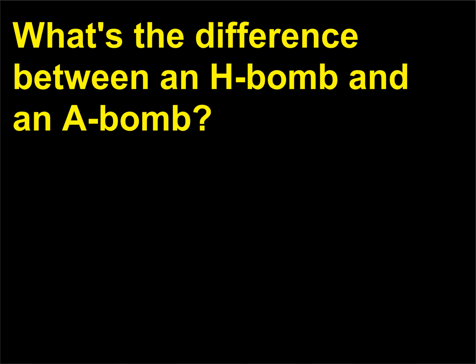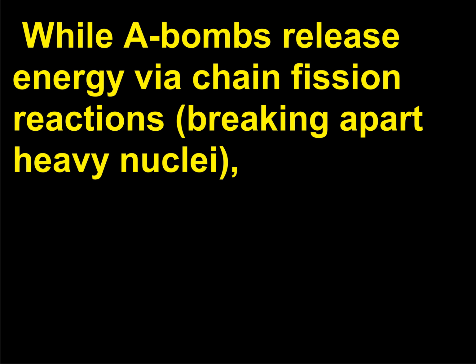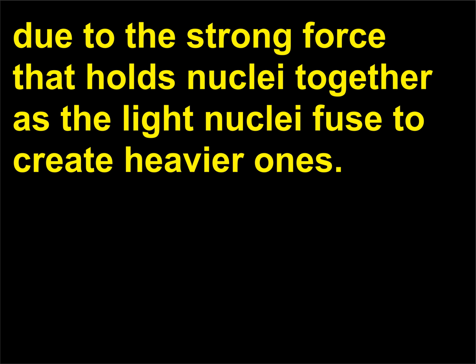What's the difference between an H-bomb and an A-bomb? The hydrogen bomb, H-bomb, is actually significantly more destructive than even an A-bomb. While A-bombs release energy via chain fission reactions, breaking apart heavy nuclei, H-bombs release energy through fusion of light nuclei. This energy comes from an overall increase in stability due to the strong force that holds nuclei together as the light nuclei fuse to create heavier ones.